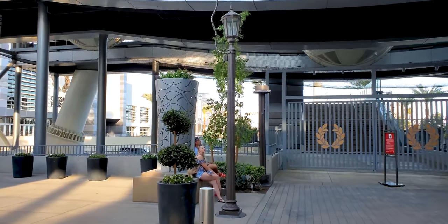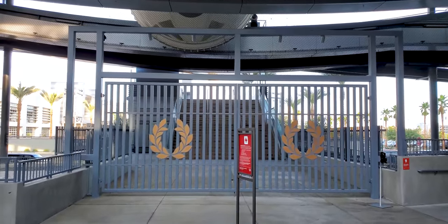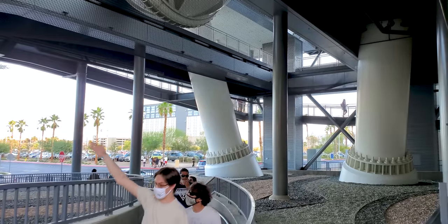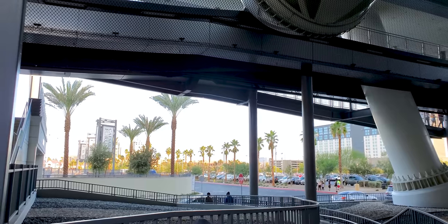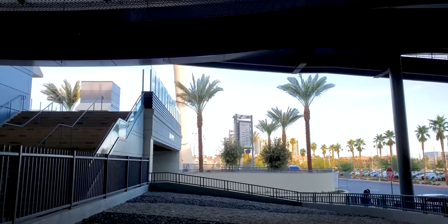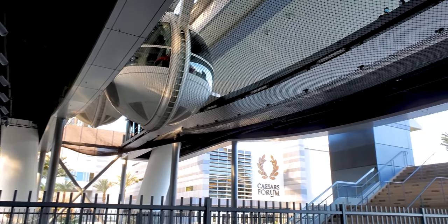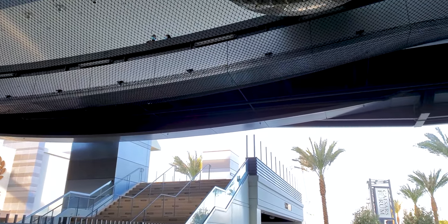The high roller itself is in constant motion. In case you didn't know, they don't stop it just for you to get on. But it goes slow enough where you have plenty of time. See, look, watch the speed. We'll get under there in a minute. Might get a little loud for a second, but check out the speed. And you get off and on the platform.